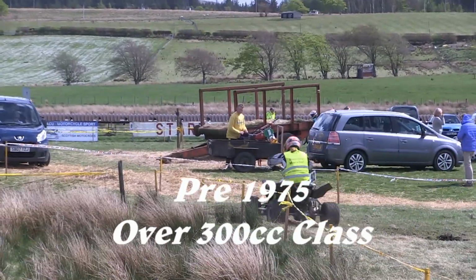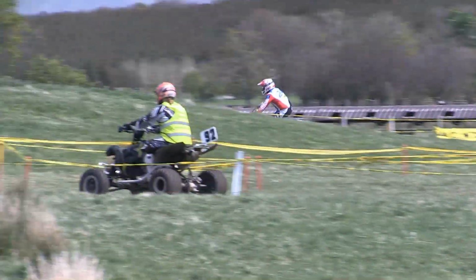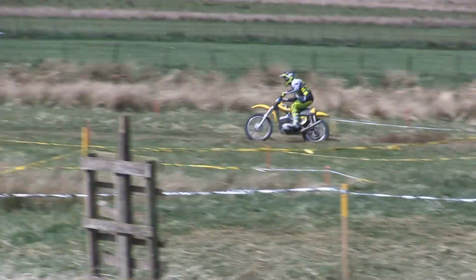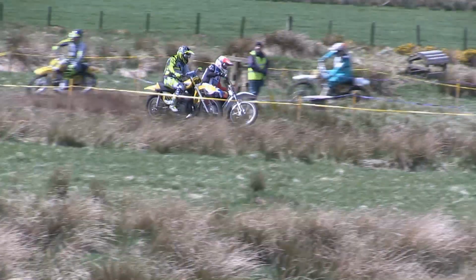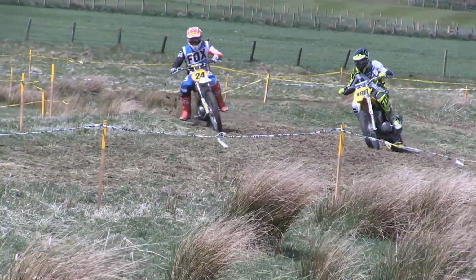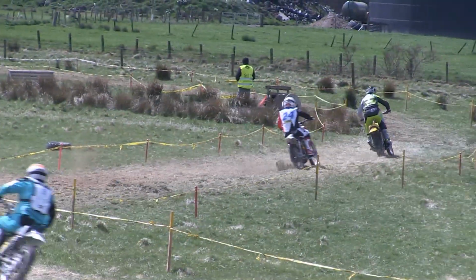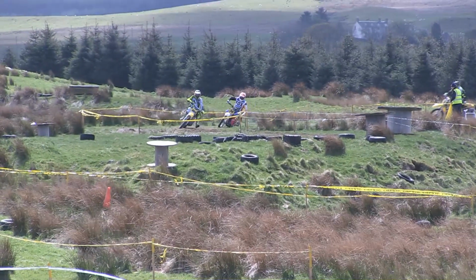So that brings us on to the second race of the pre-1975 over 300cc class. Looks like it's another good start by number 180 there, Archie Baird. Remember, Archie Baird won the first race in this class earlier on. Looks like he's made another cracking start on his 380 CZ bike. Number 24 is Derek Falls, just trying to dive down the inside of Archie Baird, but nevertheless Archie Baird's managed to keep that lead. So it's Derek Falls on the 360 Bultaco who is in second position. John Fleming there is in third, with Leslie Calderwood in fourth.